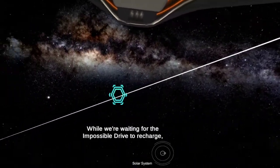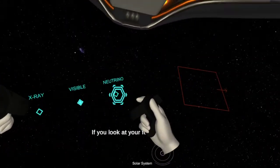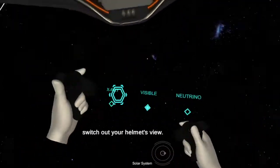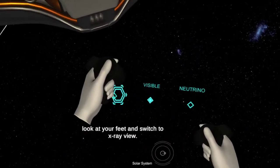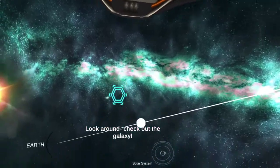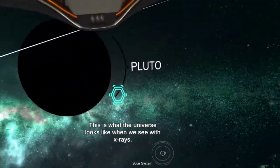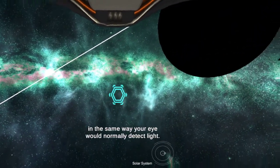While we're waiting for the impossible drive to recharge, let's go over some of the other features of your suit. If you look at your feet, you can use the gaze points to switch out your helmet's view. Go ahead, look down at your feet and switch to X-ray view. Pretty great, right? Look around, check out the galaxy. This is what the universe looks like when we see with X-rays. Your helmet is detecting X-rays in the same way your eye would normally detect light.